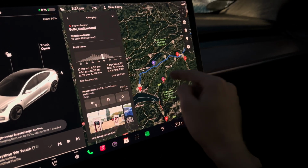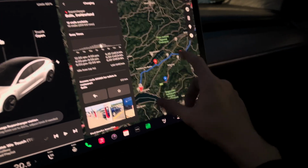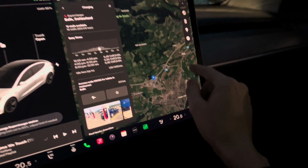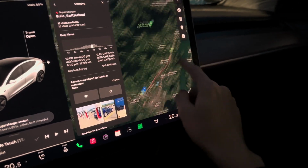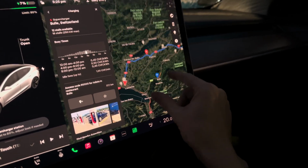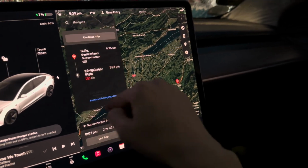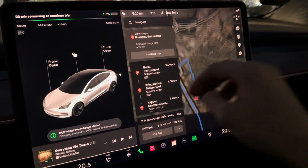Okay. What about this one? 250. 12 stalls available. But there's a traffic jam down here. That is also not too good, but also it's just that tiny bit. I think it's not that much more to drive. Let's try this. High usage supercharger station. Yeah, of course. Of course it is.